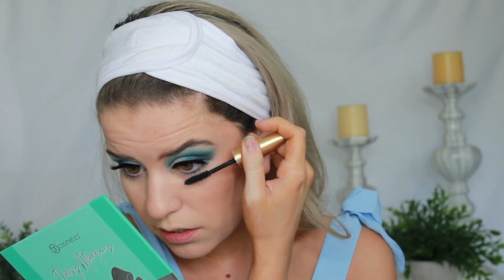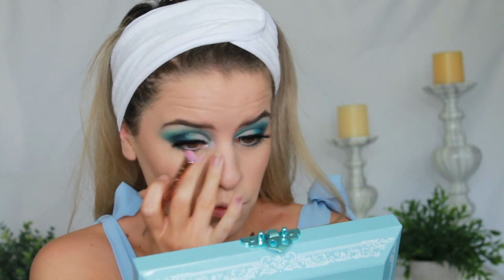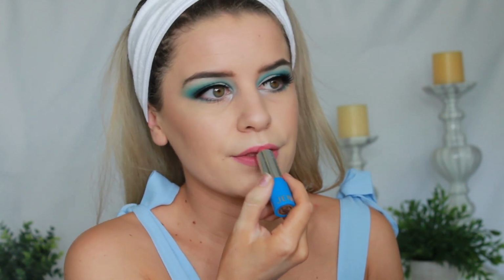I'm just going to take some mascara on the lower lashes. Then I'm going to take this white shimmer shade right here and I'm going to pop that on the inner corners. Ooh, that is way too much. And then I'm just going to take a little bit just below that brow bone. And I'm going to take the Kylie Jenner matte, I think it's her matte lipstick in the shade Flirtini. I'm going to top it with this Buxom Gloss in the shade Mudslide.